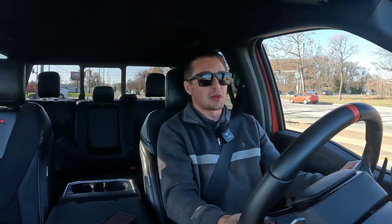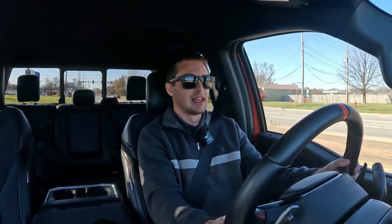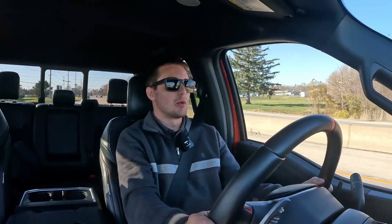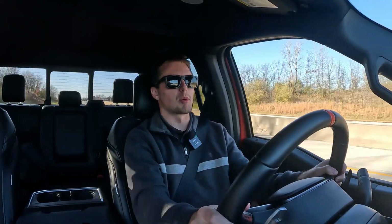Now, under normal acceleration, you can hear that the exhaust is quite loud even in the normal setting, and you actually cannot hear the supercharger whine all that much, which is a little bit unfortunate. I actually wish you could hear it much more pronounced than you can. I think tuning could be done to allow just a little bit more of that supercharger whine to be more pronounced.